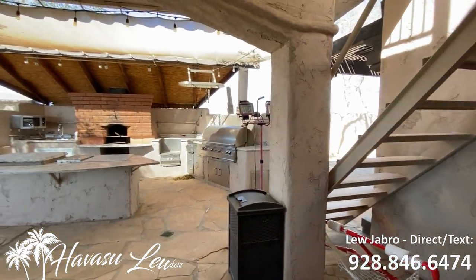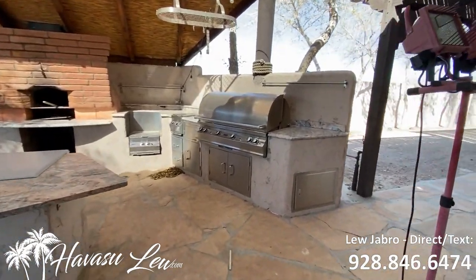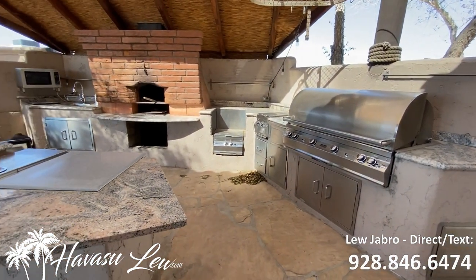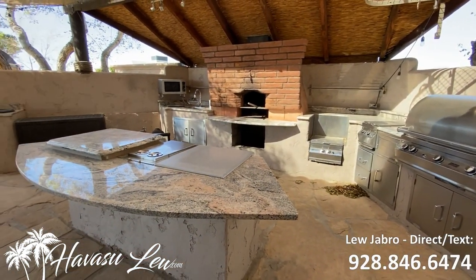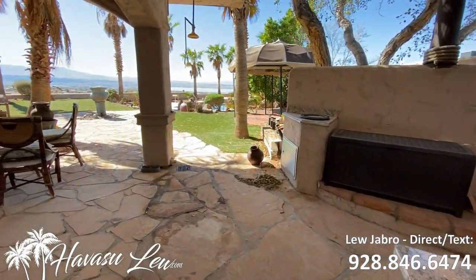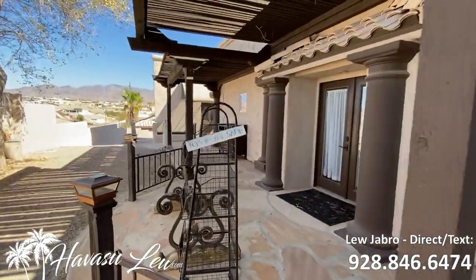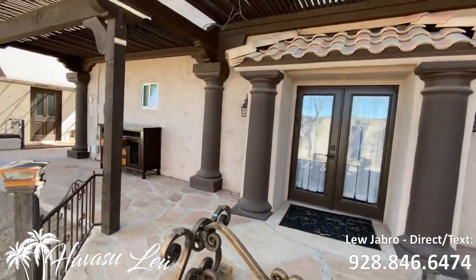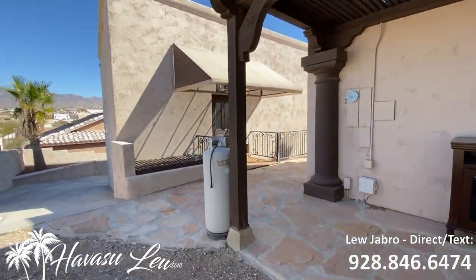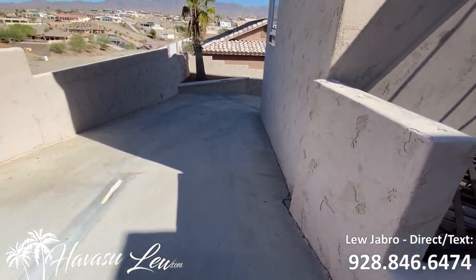All right, so coming out the little side door off the kitchen. This has a real nice built-in kitchen, living area, granite counters, pizza oven. Very nice. Kind of just wanted to see what's around the corner here. It's the double doors from the guest bedroom. This is the rest of the drive that turns up.